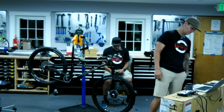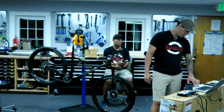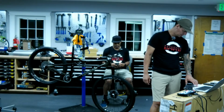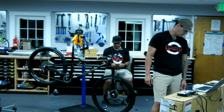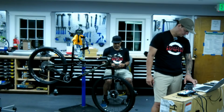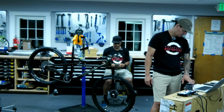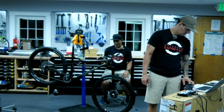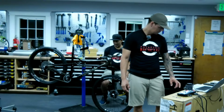120, 120 or 120, 110? Oh, fork is 120. Doesn't say what the rear shock is. It only says SID Luxe Ultimate 2, Pulse Mode, Adjustable Rebound, 190 by 45. But it doesn't say the travel. I will find it.